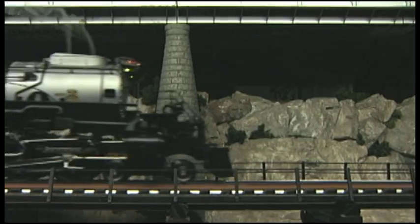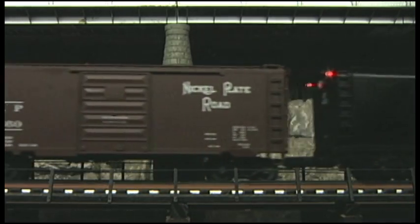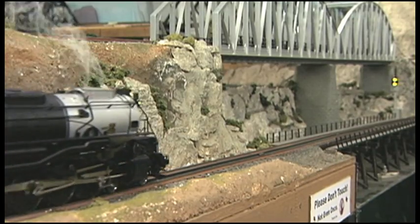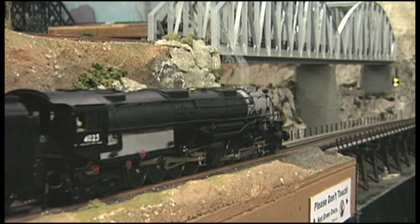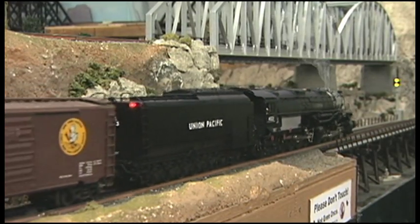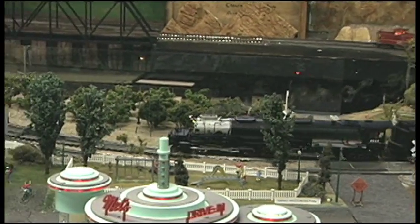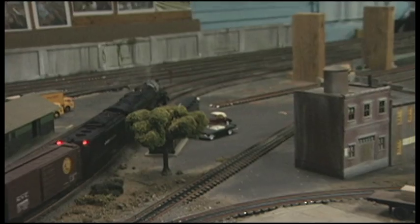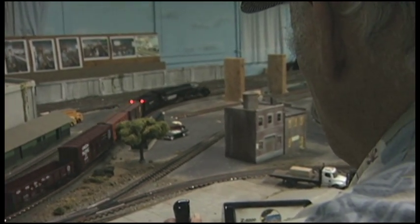But this engine is just amazing. The sound, the smell, the magic of those mechanical parts working together. And when that engine goes around a corner and that boiler swings out and just clears the scenery on the side of the track, it just reminds you of this amazing experience of American engineers, American ingenuity, as they created this workhorse that helped us win World War II, and now is available for me to have in my little layout.